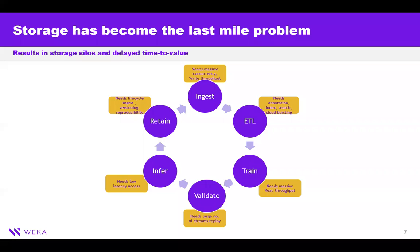And then finally, you get into the retaining part, because these data sets have to be retained, because the DNNs, the deep neural networks, are for the most part really black boxes. So the only way you can find out why an autonomous vehicle turned left versus right is by keeping a tab on the data sets. So you need capabilities like data versioning. And that's what makes WEKA very unique: our performance characteristics, our mixed workload handling, our data versioning and data management capabilities, and our capability to provide hybrid workflows. That's the reason why you see us winning throughout this stack.